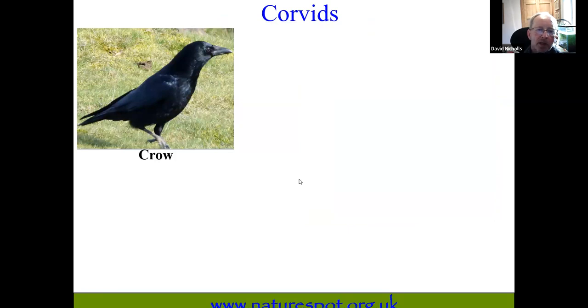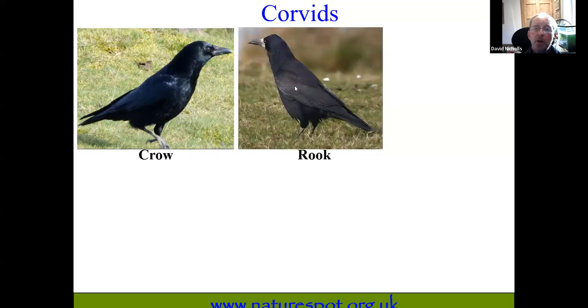So let's have a quick look at the corvids. These do cause quite a bit of confusion for people because they're all basically black. You know, how can you tell the difference between them? They are some of our commonest birds, so you'll definitely see most of these almost every time you go out. So a crow, all black, with quite a decent size black beak. Normally found singly or sometimes in pairs, compared to the rook, which is much more sociable. They nest colonially up in trees and hang around together.